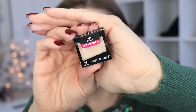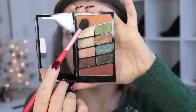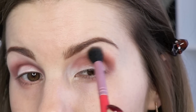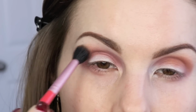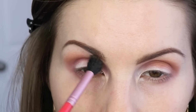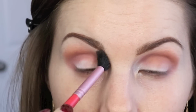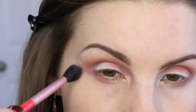Next, for my brow bone color, I'm gonna be going in with the new Wet n Wild eyeshadow in Brulee. Then I'm gonna be going in with the top transition shade here in this Wet n Wild Comfort Zone palette. I'm gonna be putting that on my Sigma E40 blending brush, just tapping off the excess so you don't have any fallout. And then just placing that shade at the top of the crease, just kind of blending out that darker transitional shade.